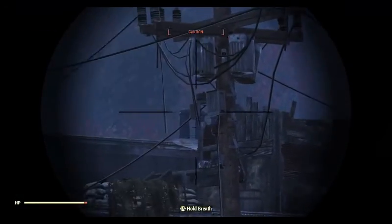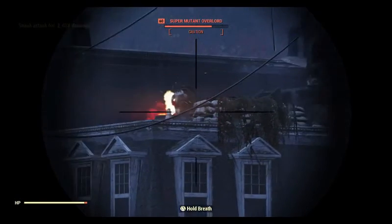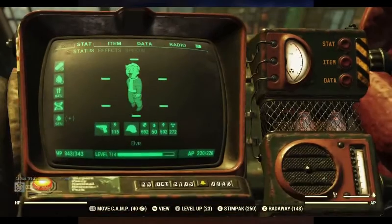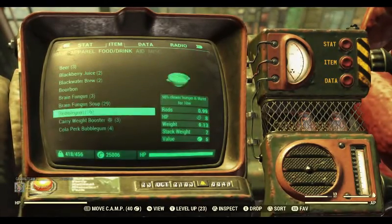Today we have a subject I've wanted to bring to you for a long time. It is the unmarked Nukashine locations. Every time you drink a Nukashine, it sends you to an unmarked location in the Wasteland, and there are a lot of them. And these are some of the most unique places that you'll find on the map. So sit back and enjoy part 1 of the unmarked Nukashine locations.